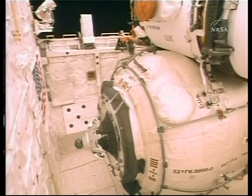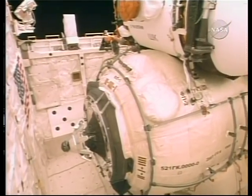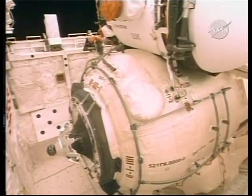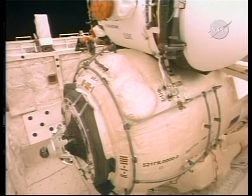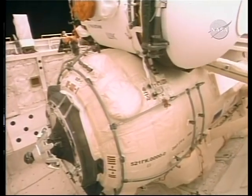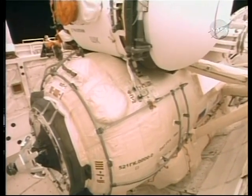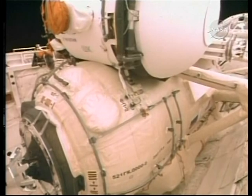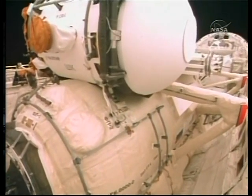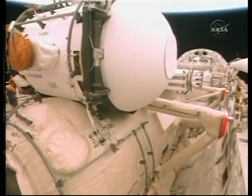Behind that integrated cargo carrier is the Russian mini research module, which is designated MRM-1, named Rassvet for the Russian word dawn, will serve as a stowage and experiment compartment that will be permanently mounted on the Zarya control module's nadir or Earth-facing port. That will be installed using the station's robotic arm.